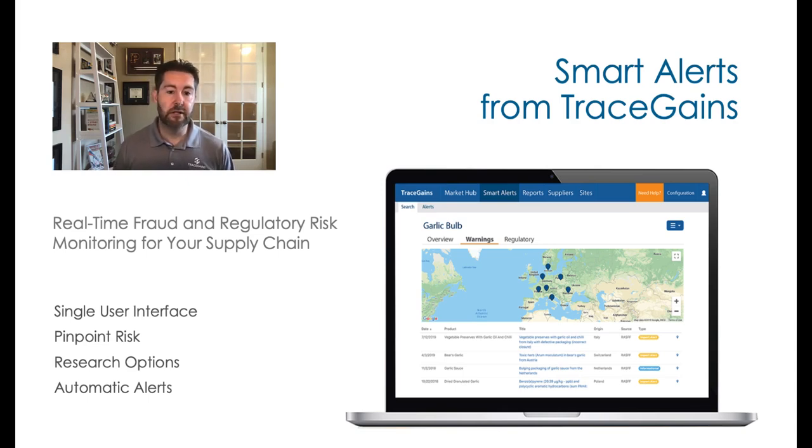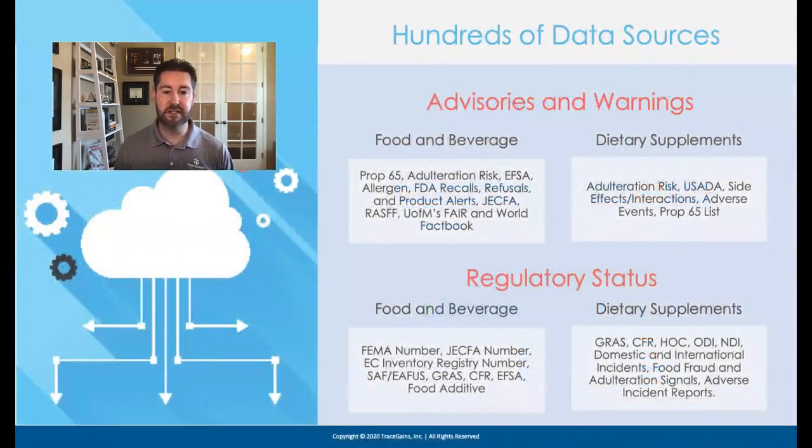For one, they're able to accelerate new product development with faster ingredient research and supplier approval through a single user interface. They're also pinpointing risk and threats for ingredient attributes such as additives, nutrition, flavoring substance, food safety, emerging science, and more. They obtain immediate access to ingredient equivalencies offered by alternative suppliers, and customers can set automatic alerts for key ingredients to stay on top of issues and regulatory status changes from the markets that impact their distribution. When integrating with other TraceGains solutions, companies can continually monitor and manage supply chain risk in a single system.